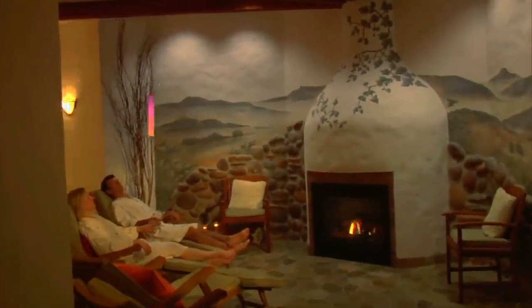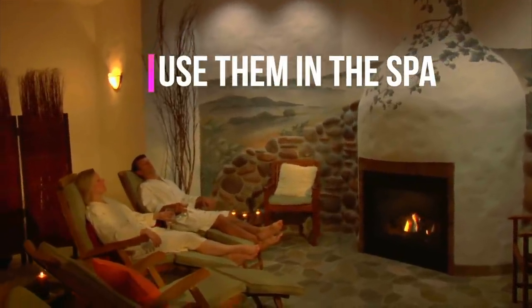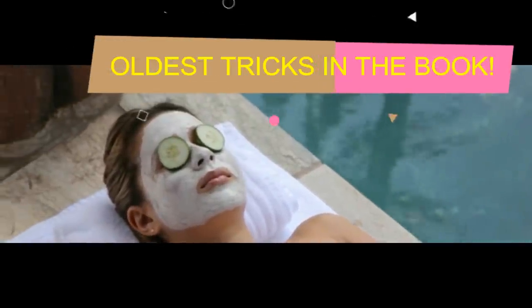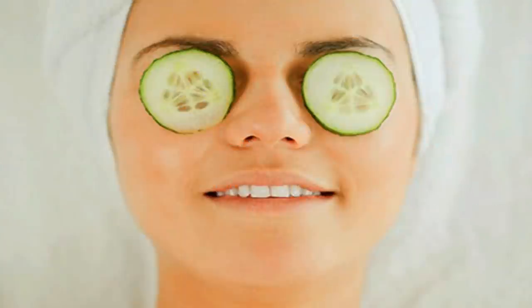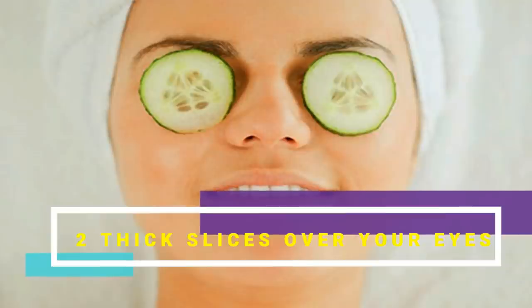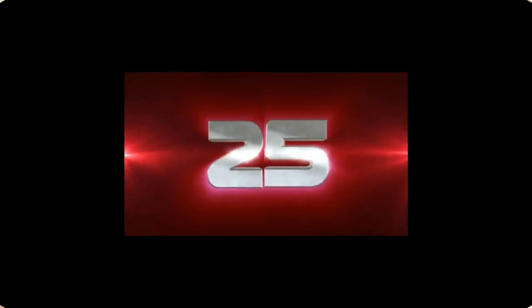Number 24. Use them in the spa around your eyes. Cucumbers are often used topically to enhance skin function. The natural ascorbic acid and high water content within the cucumber act to help hydrate the thin skin under the eyes. This is one of the oldest tricks in the book. The coolness from the fridge will also help contract the blood vessels and reduce any swelling. To diminish under-eye bags, simply cut two thick slices and place them over your eyes for about 10 to 15 minutes.